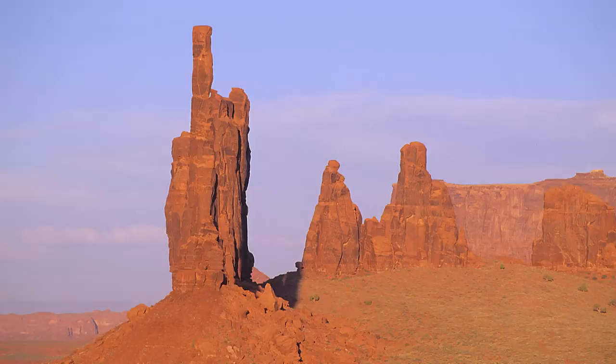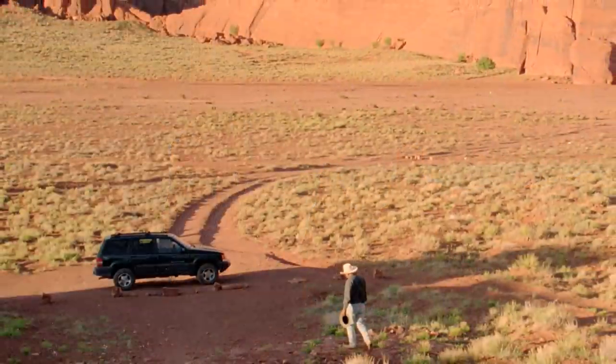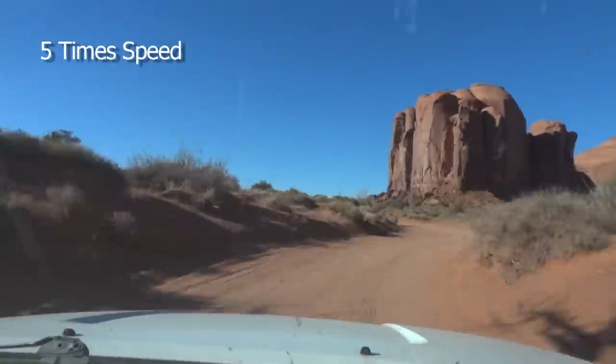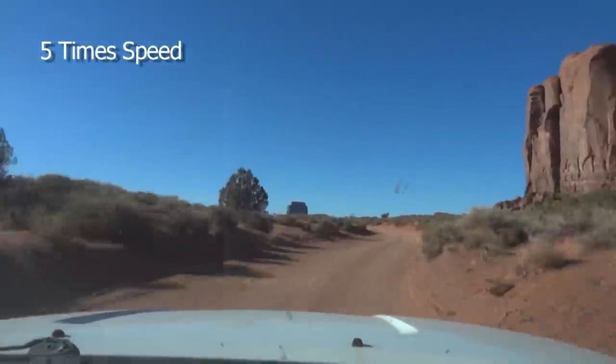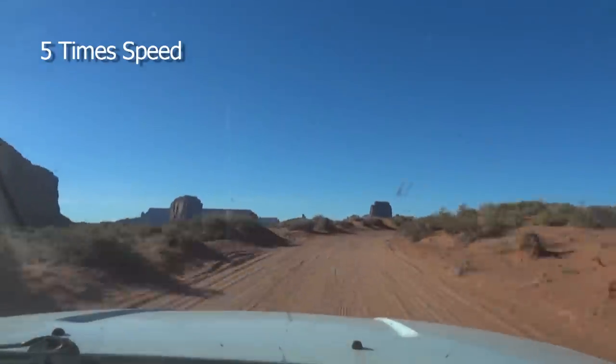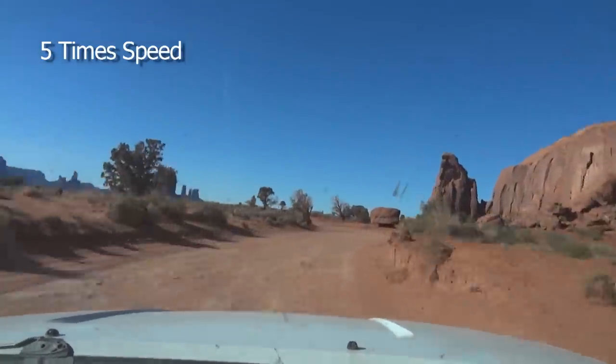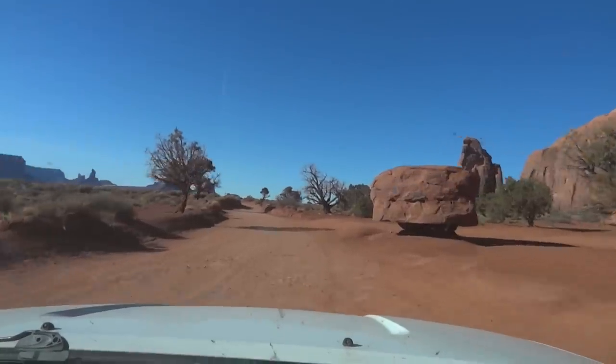The totem pole is one of the most photographed locations in the tribal park. To get up close, you'll have to hire a guide with a 4x4. From here, the road starts its return leg. It's a bit narrow and sandy. The winding path goes through some quite interesting scenery, including this balanced rock.